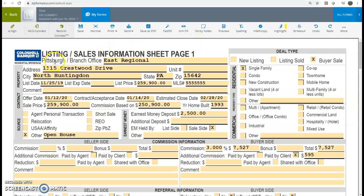The information here at the top, East Regional, that is our office. This section here is identifying the property for which you are submitting the documentation, whether it be a listing, sold, or a buyer sale. Address, city, the listing date, the listing price, the MLS number.